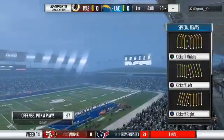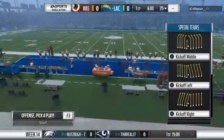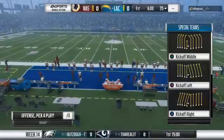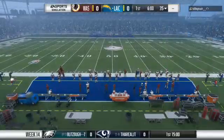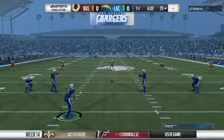Redskins going up against the Chargers. Larry, thank you very much. The last time the L.A. Chargers played a home game was December 18th, 1960. But they've got one here as we welcome you to the StubHub Center in Carson.